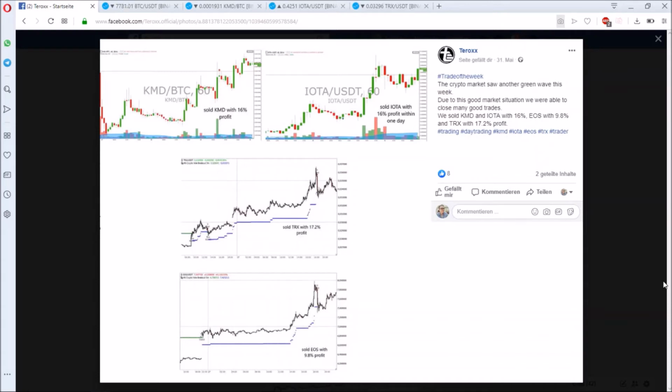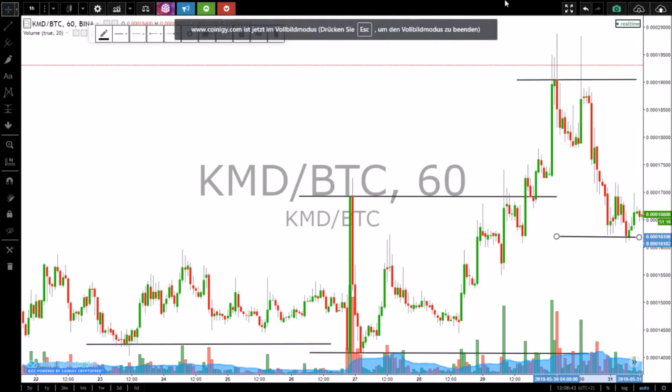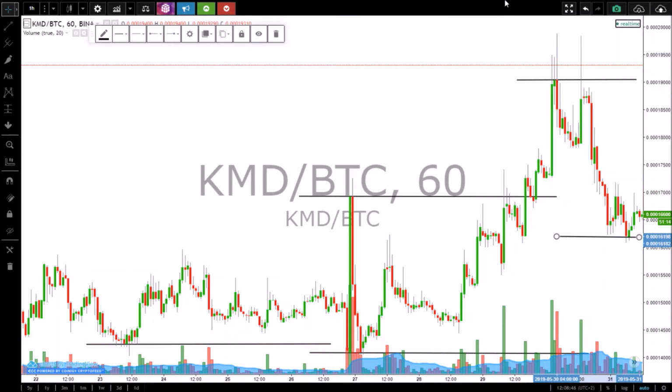All in all, last week, not this week I showed you, but the week before, the crypto market saw another green wave. Due to this good market situation, we were able to close many good trades. We saw KMD and IOTA with 16%, EOS with 9.8%, and Tron with unbelievable 17.2% profits. And now let's see it over. This was the market situation we had as we traded KMD against BTC.